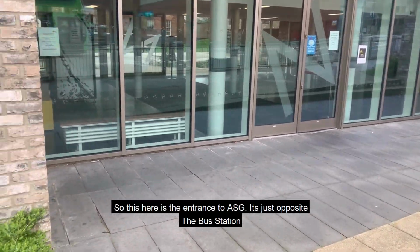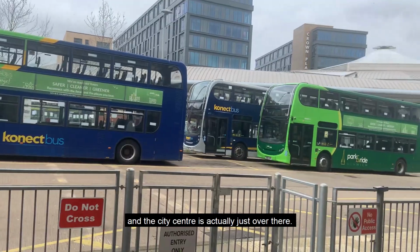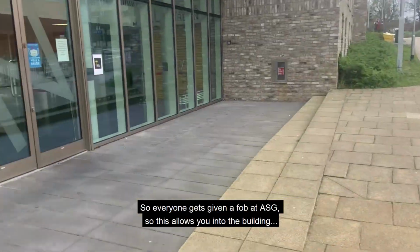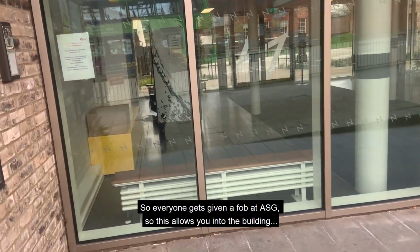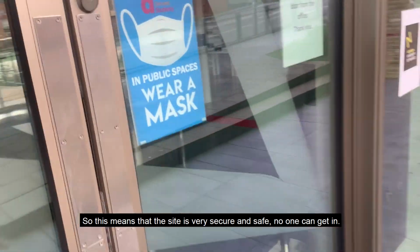So this here is the entrance to ASG. It's just opposite the bus station, and the city centre is actually just over there. Everyone gets given a fob at ASG, so this allows you into the building. This one's mine. So this means that the site is very secure and safe, no one can get in.